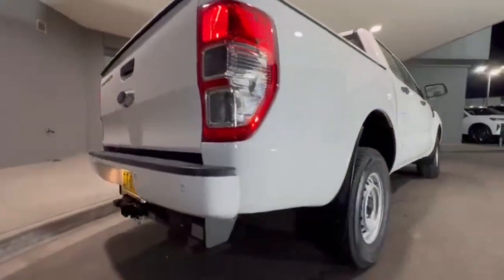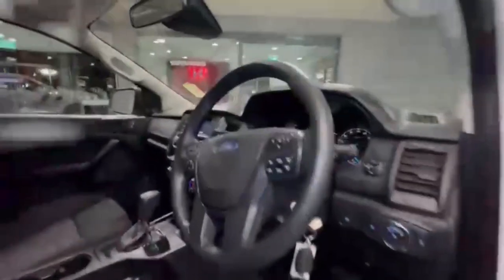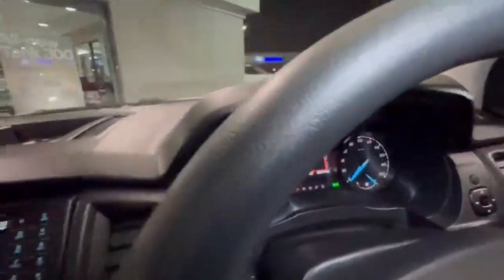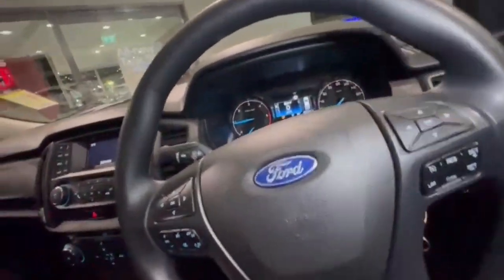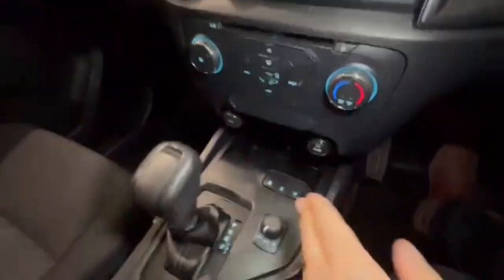And continuing down the driver's side, the car does present beautifully. Hopping on in, we do have only 49,500 Ks on the clock. There's a rear camera, factory rear diff lock, and your four-wheel drive controls, and so much more.